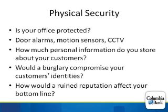Okay, is your office protected? What do you have for security? Physical security. Sometimes a locked drawer is the best protection you can have. Most people don't think about that stuff. Keys are great. If you don't have anything else, make sure your stuff is locked up.